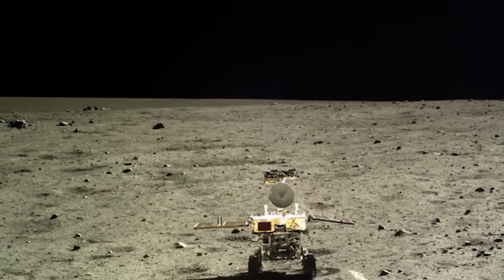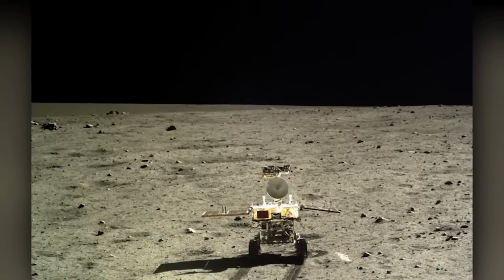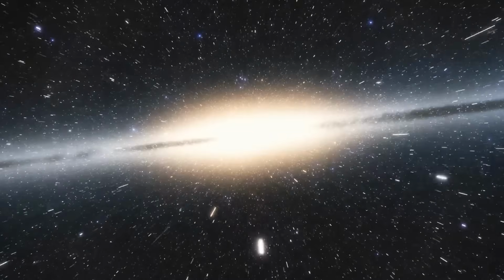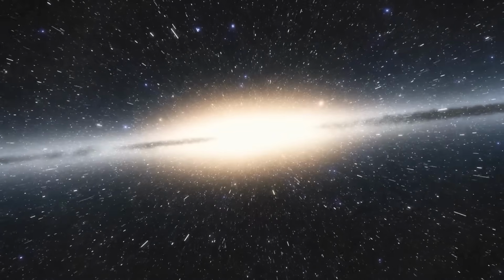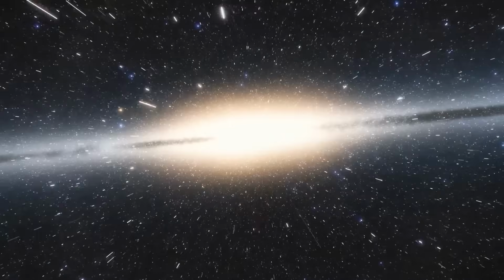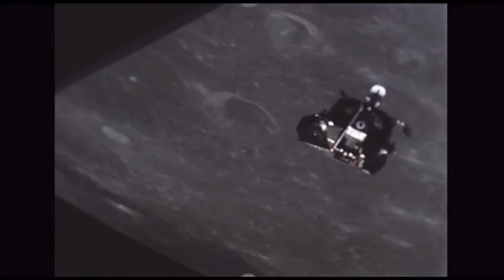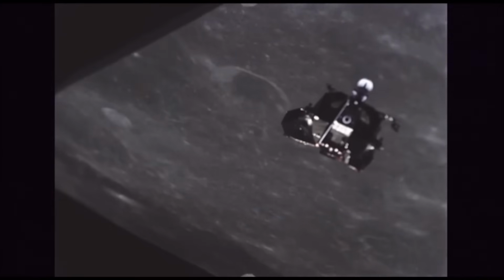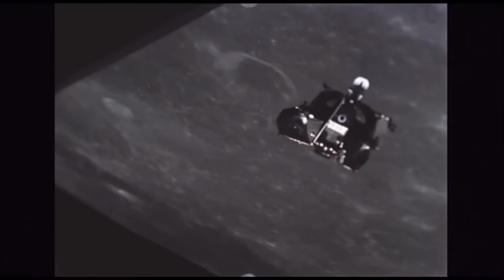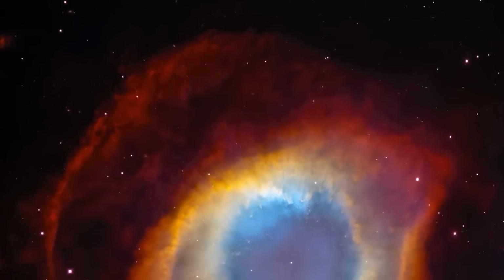The most prominent feature on the far side of the moon is the South Pole Aitken Basin, one of the largest and oldest impact craters in the solar system. Measuring about 2,500 kilometers in diameter and about 13 kilometers deep, this colossal crater provides valuable insights into the moon's geological history. Studies of the basin have revealed unusual mineral compositions, suggesting that the impact might have been so powerful that it penetrated through the crust and into the mantle.